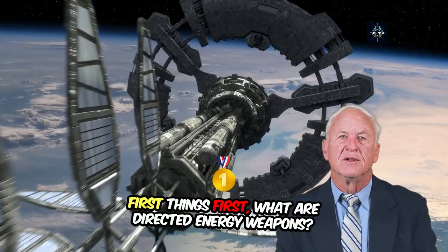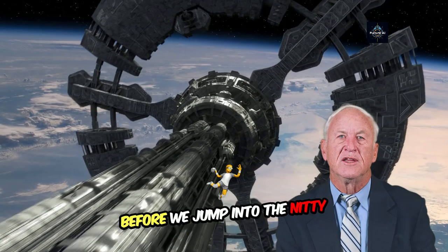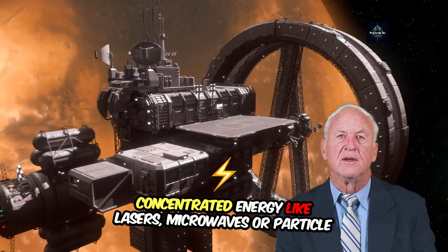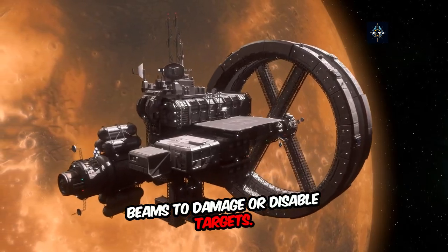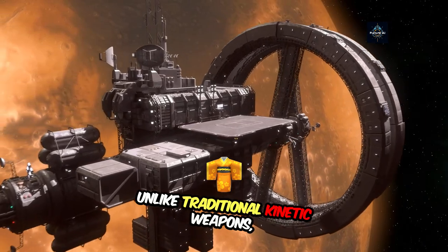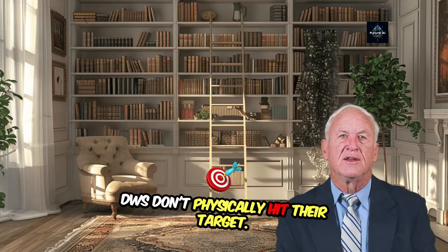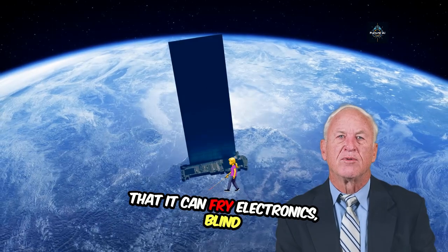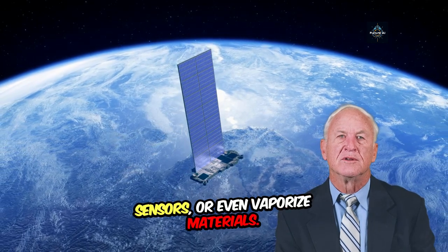First things first, what are directed energy weapons? Before we jump into the nitty-gritty, let's break it down. Directed energy weapons are systems that use concentrated energy, like lasers, microwaves, or particle beams, to damage or disable targets. Unlike traditional kinetic weapons, think missiles or bullets, DEWs don't physically hit their target. Instead, they deliver energy so intense that it can fry electronics, blind sensors, or even vaporize materials.